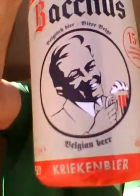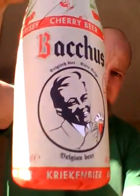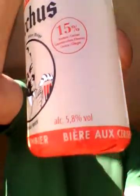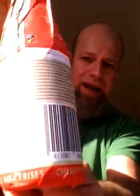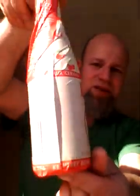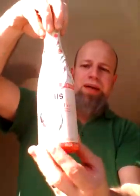Bacchus. There you go, boys and girls, lovely jubbly. Cherry beer, Kriekenbier, as it says, 5.8% ABV. And there you go. Now, as you can see, it's quite unusual. As you can see, it's hand wrapped. This is hand wrapped in used champagne bottles. I don't think it's used champagne, but originally they were used champagne bottles.